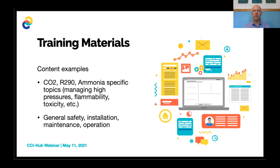Training is extremely important when it comes to new technologies for the food cold chain sector, and we welcome contributions on the content relevant to CO2, R290, propane and ammonia, addressing their specific challenges: managing high pressures, flammability, toxicity, safe handling, and so on. So we are looking for various training material that can address these topics as well.